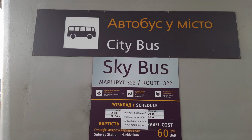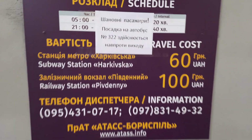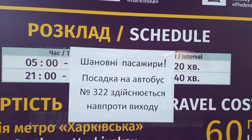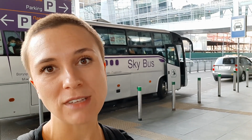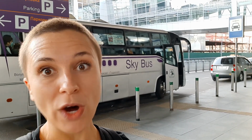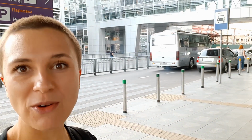They have a little bit of a mess yet, because when I called the hotline of the Skybus, I was told that they don't work yet because it's still the quarantine, but when I arrived here at the airport of Boryspil, it turned out that actually they work, but they don't have a schedule yet. Bye-bye Skybus, have a nice trip to the railway station.